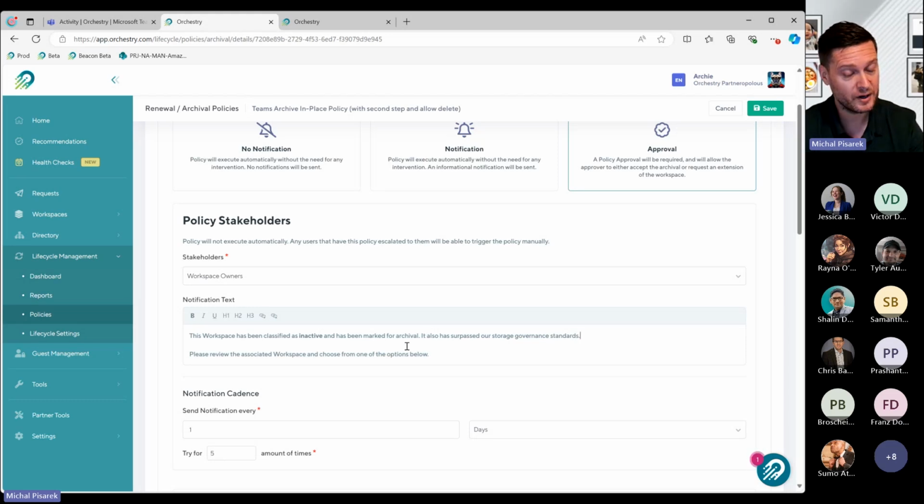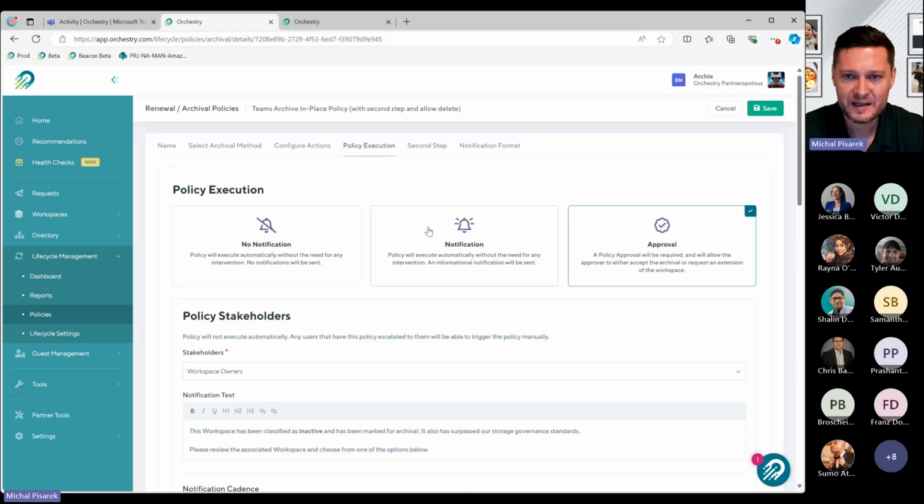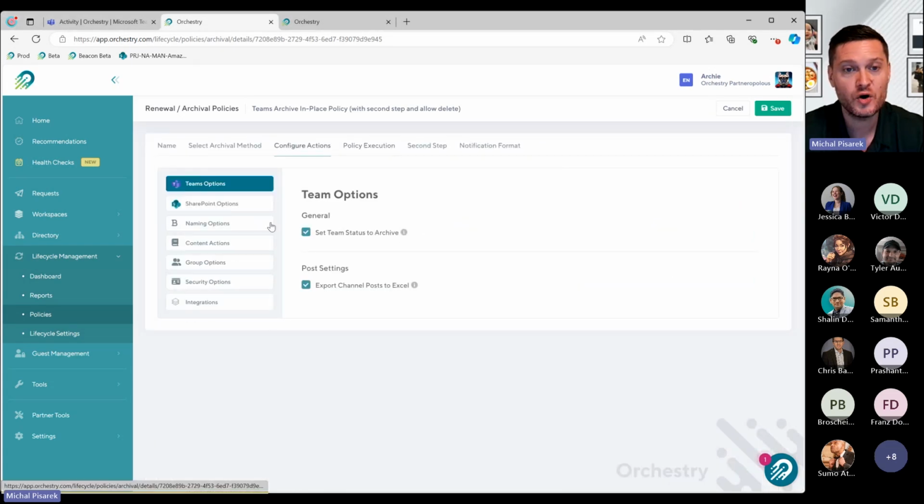So what we're going to do now to do this at scale is we're going to create a notification, send it to the workspace owners. The workspace owners aren't going to answer the first one because no one ever does. So we're not just going to ask them once. We're going to ask them 5 amount of times as well through here. And then what we want to do is we want to archive this.